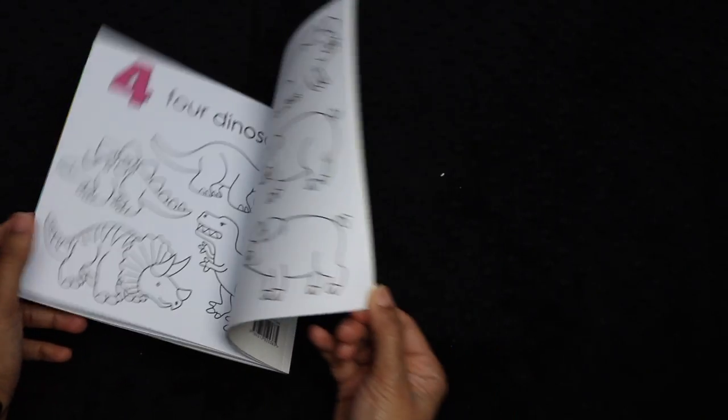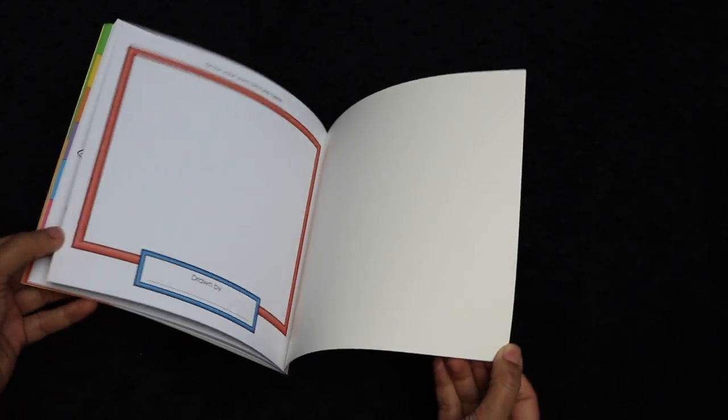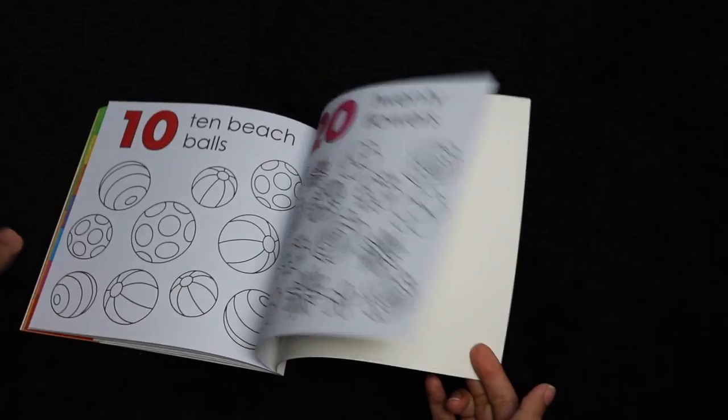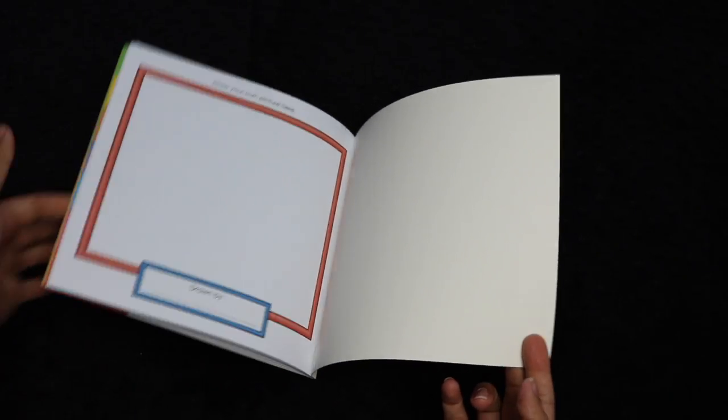And at the back they have more of a coloring section where it just simply says 1 to 10, and then it has pictures for them to color. It also has 20 flowers. And then draw your own picture.